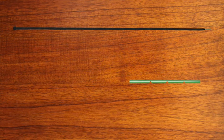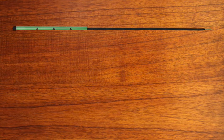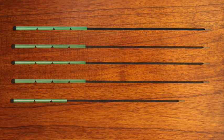Next, we're going to take one of your shoelaces and tie a really big knot on one end of it, like this. From here, what you're going to do is take your straw and thread the shoelace like this, ending up at the big knot on the one side. You're going to do that with all five shoelaces.